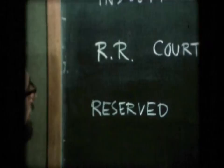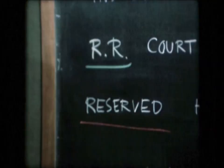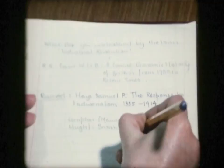The RR prefixes indicate that the books will be found on the open stacks in the reading rooms, and the others must be obtained from the reserved stacks, as there are only 1 or 2 copies. And, of course, by now you should all have your own copies of the class set book, Court's Economic History.